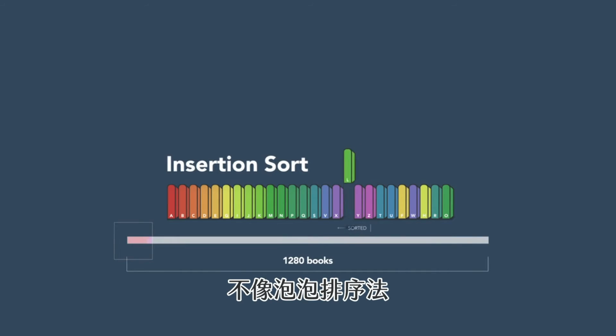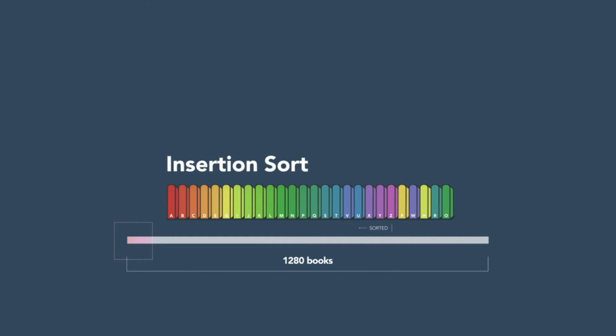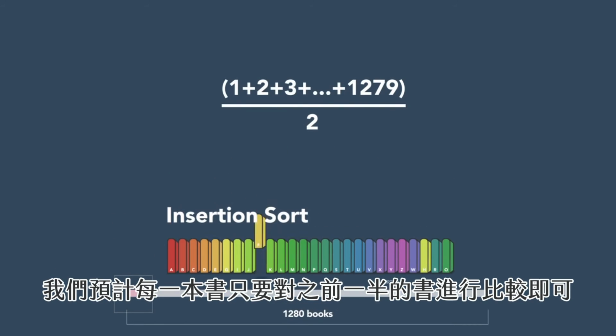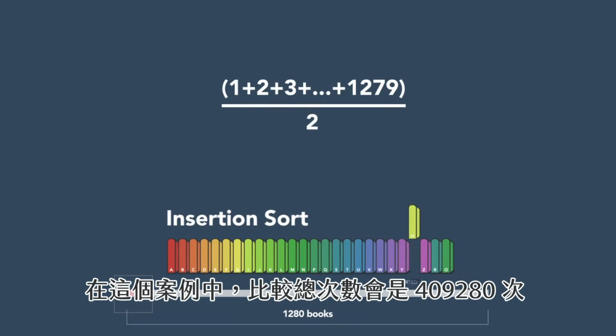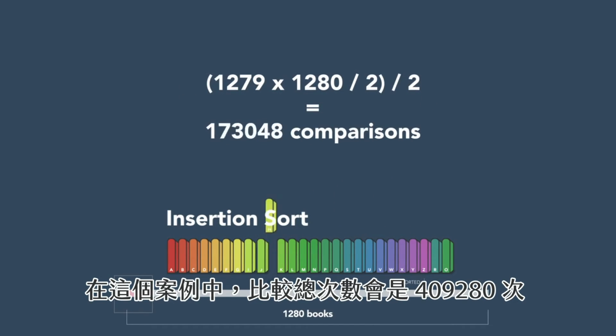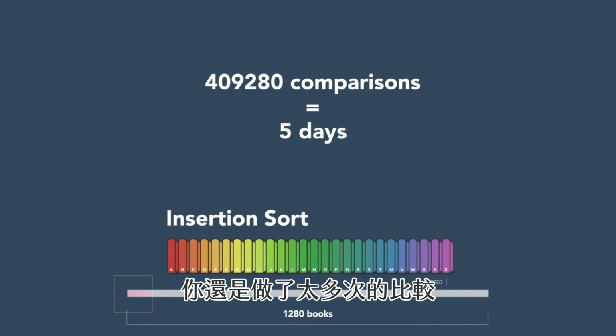Unlike bubble sort, it usually doesn't require comparing every pair of books. On average, we'd expect to only need to compare each book to half of the books that came before it. In that case, the total number of comparisons would be 409,280, taking almost 5 days. You're still doing way too many comparisons.